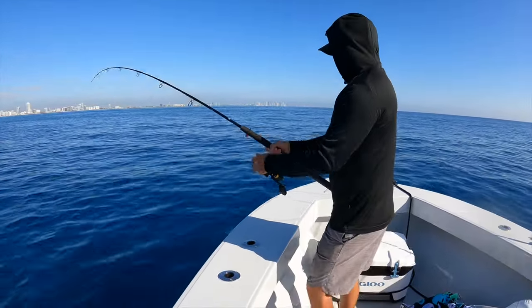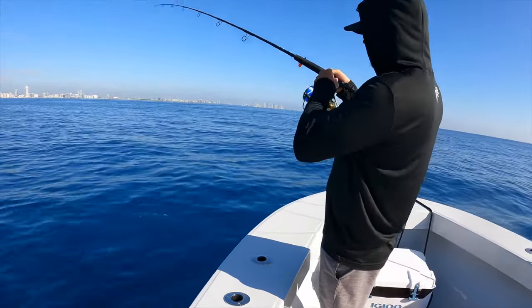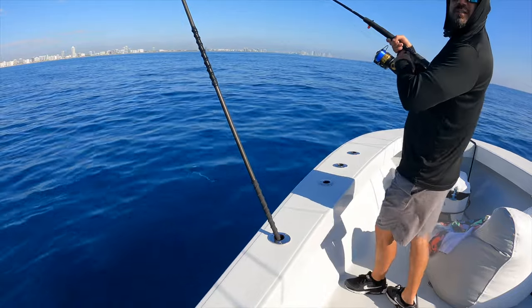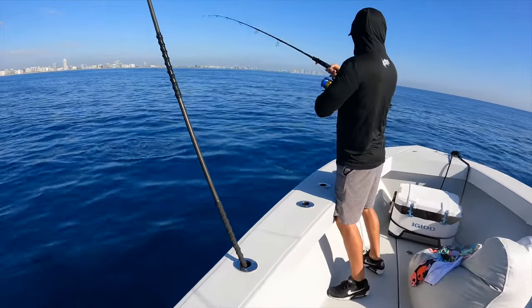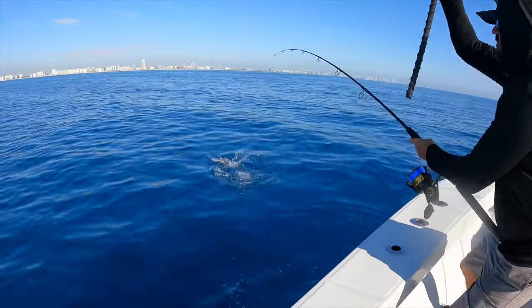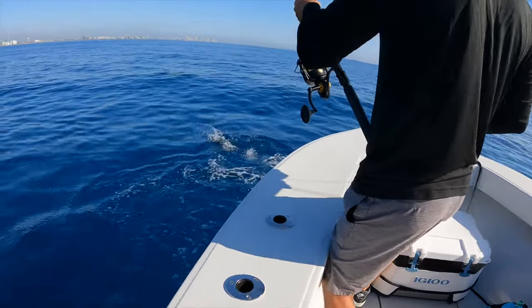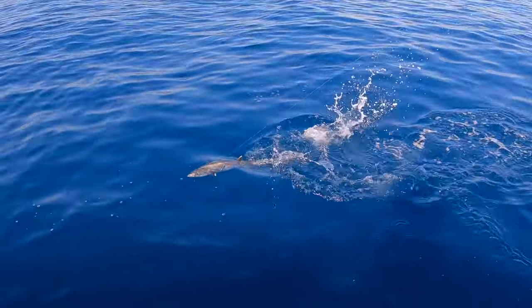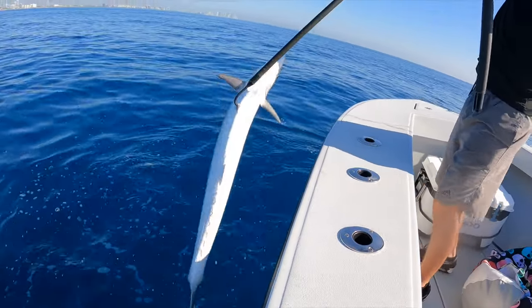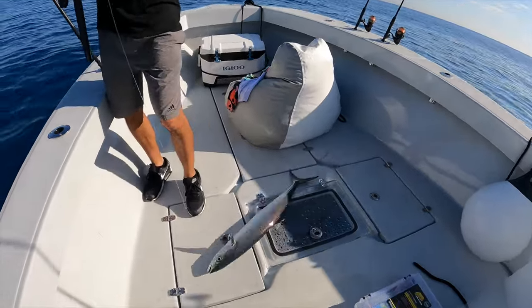Nice little king. Nice little king. All right. Ooh. Yeah, baby. Nice kingfish. Baby gaff. Ceviche. First fish on new boat. Little kingfish.